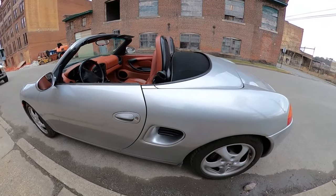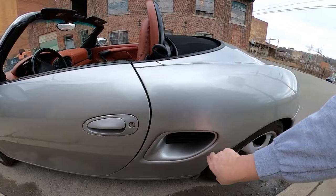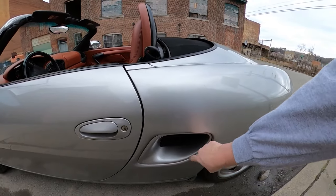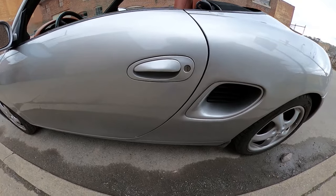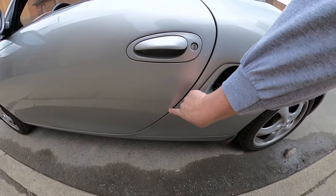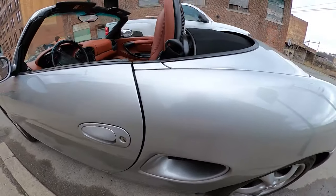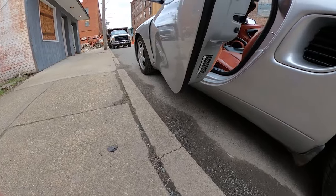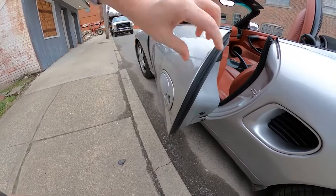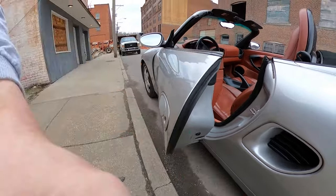Let's go over some of the problems here with the body. This paint right here, I don't know if somebody's jerked this out and ripped the paint out or what, but you can see around this vent, the paint is not in great condition. This door, somebody's banged it on stuff a lot getting in and out. Maybe somebody chubby like me, they really did a number on the edge of this door. You can see there's chips all the way down through here.